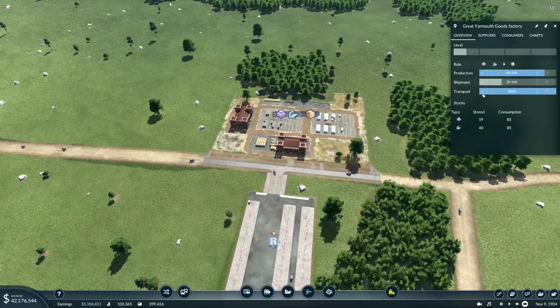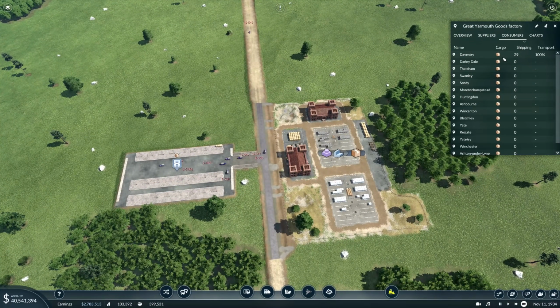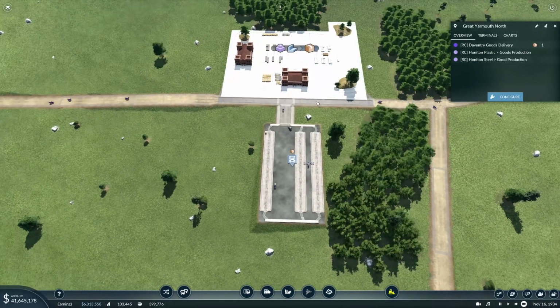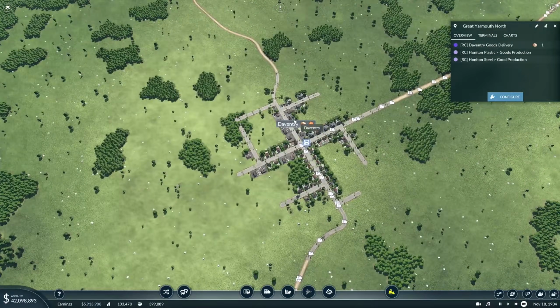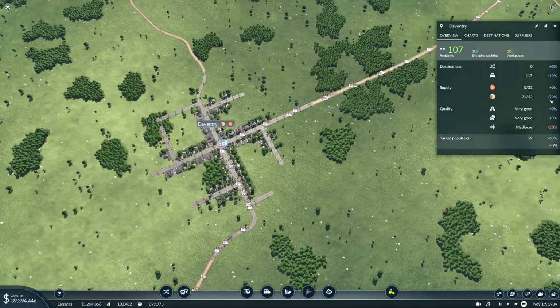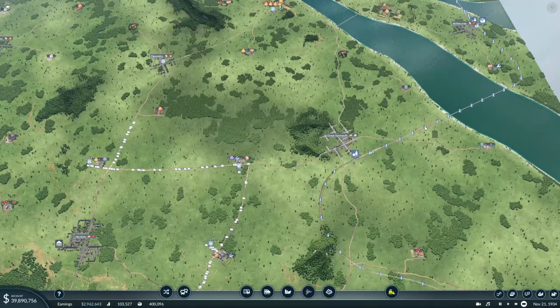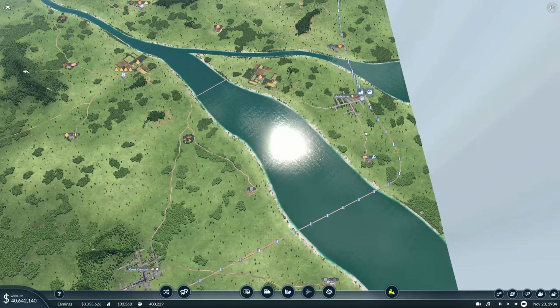And also looking at it, shipment is holding this thing back. So consumers, Daventry. Do we want to ship out more? Is that maybe a thing? Because this thing's not really producing much. And I guess Daventry is a relatively small consumer, getting 70% of its supply right now. So I think we might want to ship out more. So what if we shipped goods to Great Yarmouth and moved them by train to Ashbourne?